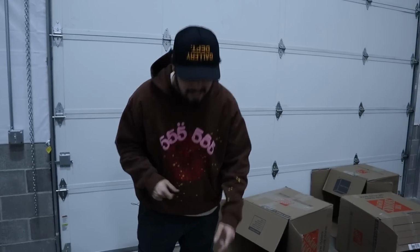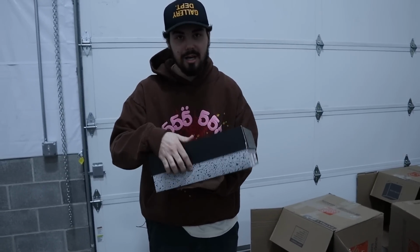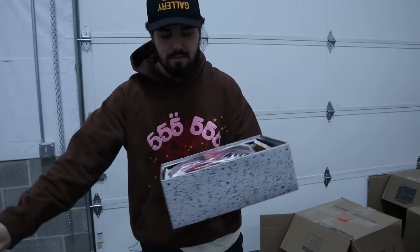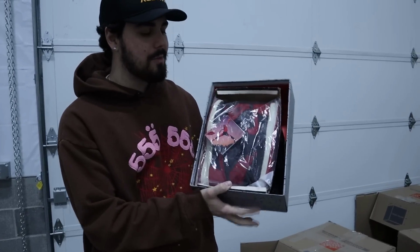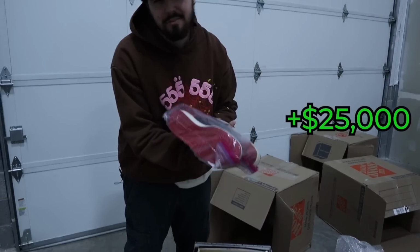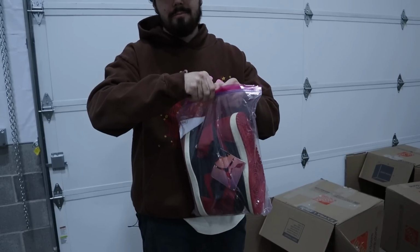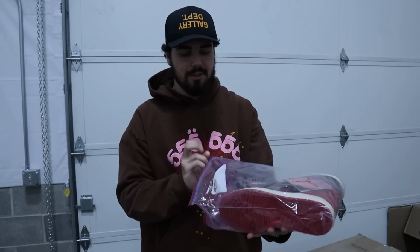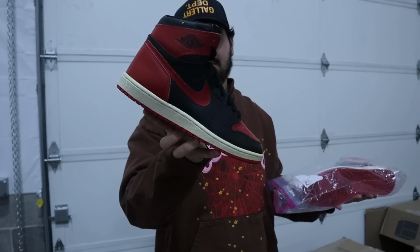These are the three biggest grails. This one's one of them, along with like the Manilas and stuff like that. It's in a Jordan 4 box because we don't want to damage the box. 1985 brand new Jordan 1 Bred. I'm gonna open these up and show you guys. I'll tell you the price now, $25,000. I won't take a dollar less. I'll hold on to them. We all know they're gonna be a $50,000 to $100,000 shoe one day, so they are for sure worth $25,000 right now.